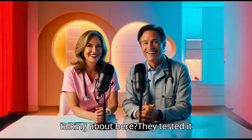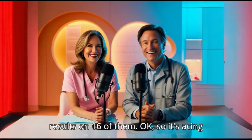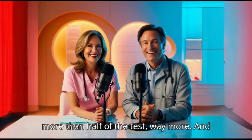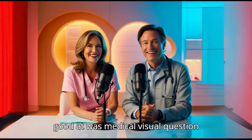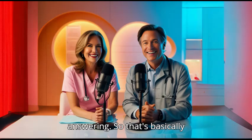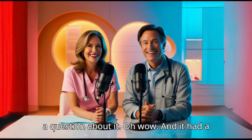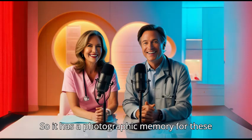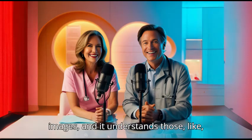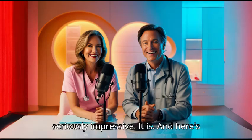They tested it on 25 different medical tasks. 25. And it achieves state-of-the-art results on 16 of them. Okay, so it's acing more than half of the tests. Way more. And get this, one of the things it was really good at was medical visual question answering. That's basically showing it a medical image and asking it a question about it. Oh, wow. And it had a ridiculously low error rate, like 3.8%. So it has a photographic memory for these images. And it understands really specific questions that sometimes even doctors find tricky. That's seriously impressive.